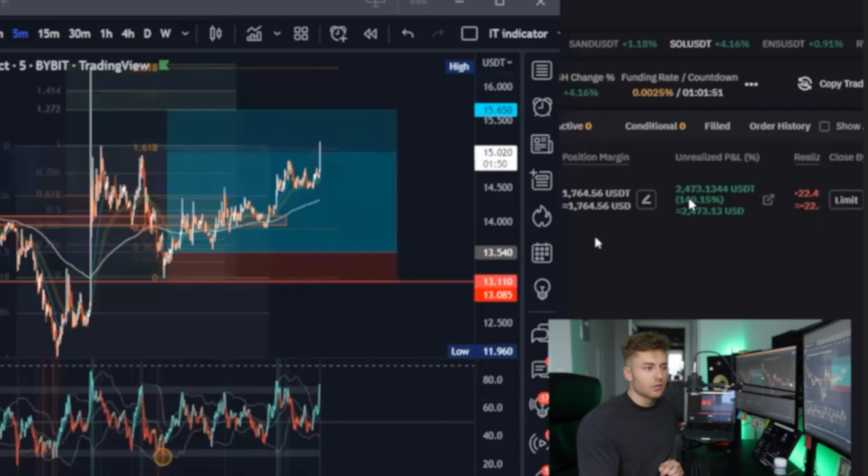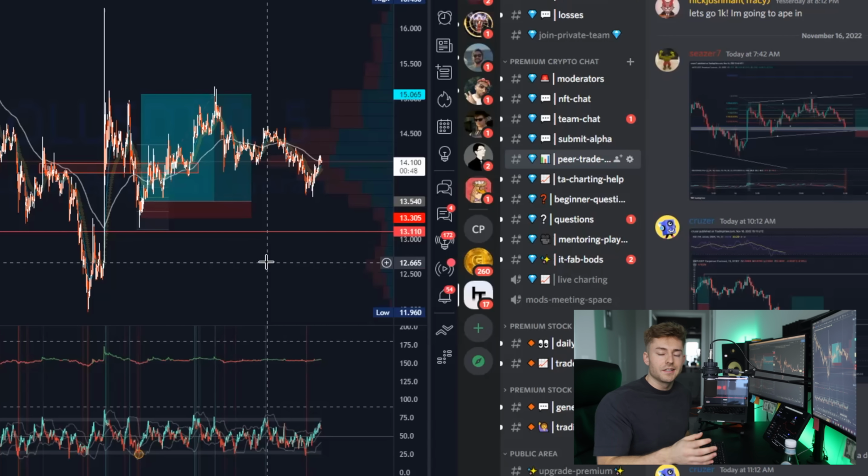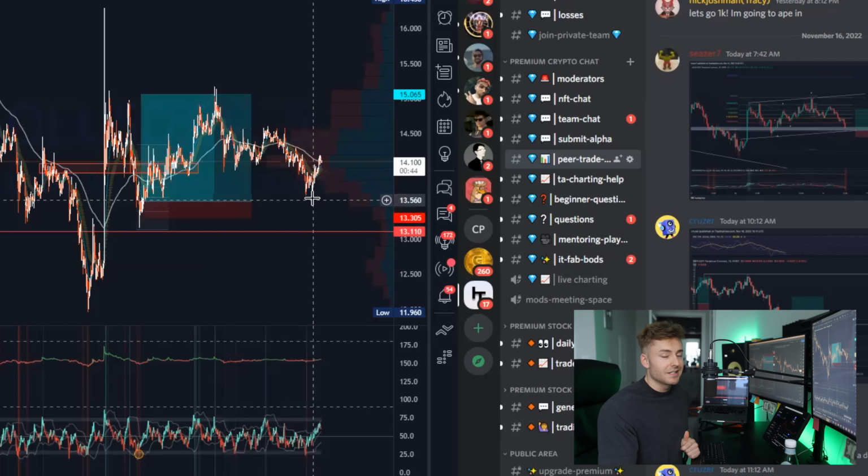All right, and right here I was able to lock in over $2,400 on this trade. If we didn't follow the trading system that I'm about to explain in detail to you, this price action came all the way back down and basically touched our entry again. So it's so critical to follow your system.